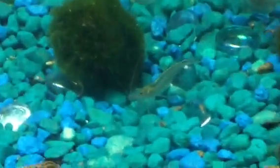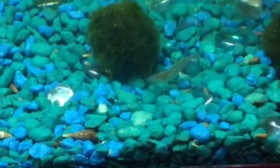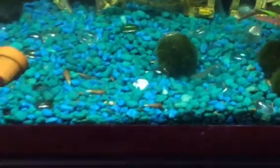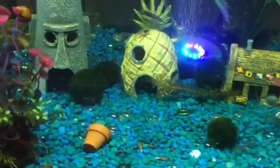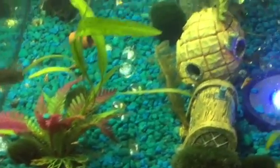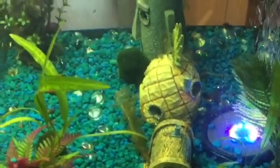I also have, where are you? It's hard to see the shrimp. I have 5 Amano shrimp, who I know 2 are female and 1 is male, and I have 2 younger ones, and they attempt to have babies, but of course I don't have the appropriate water for that because it's nearly impossible to keep them breeding in captivity. They need brackish water, and then they need to be stepped down and back into fresh water in order to properly grow. But you can kind of see what's going on here.